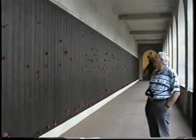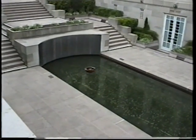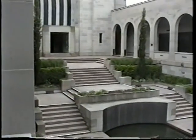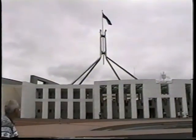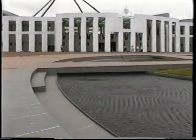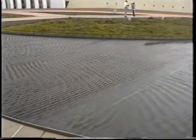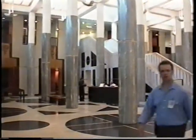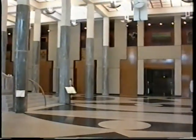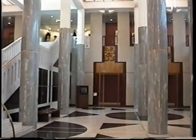Inside of the Roll of Honour. And the eternal flame. Inside that door is the tomb of the unknown soldier. Beautiful marble inside the main foyer. Oh, all blue. So you come back and pass it.